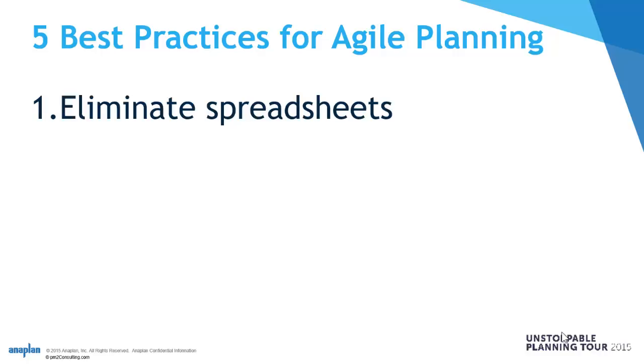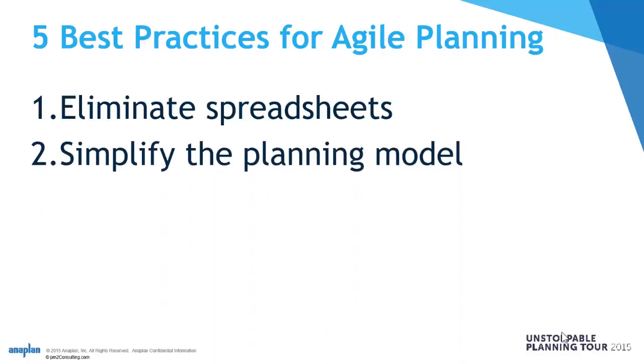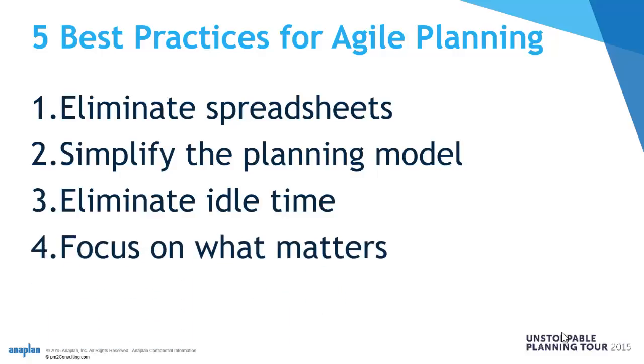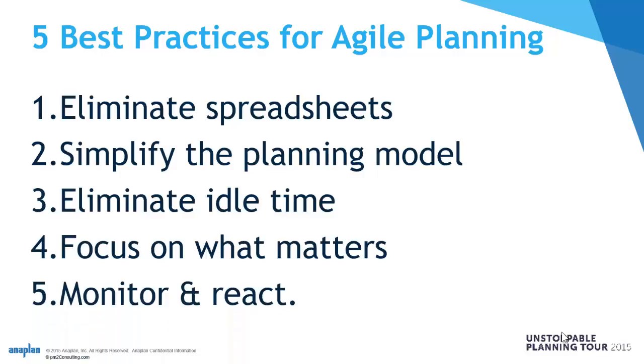1 is eliminate those spreadsheets. 2, simplify your planning model from the complex multiple driver one to something that's more manageable. 3, eliminate the idle time between the steps and those iterations back and forth. 4, learn to focus on the key drivers, the things that are variable in your model and that matter to your business. And 5, monitor and react. 80% of strategies fail not because they're not correct, but because they're not executed. The broken part is making sure that we're actually monitoring our ability to execute that strategy and that plan and react to it quickly. So let's take a look at the first.